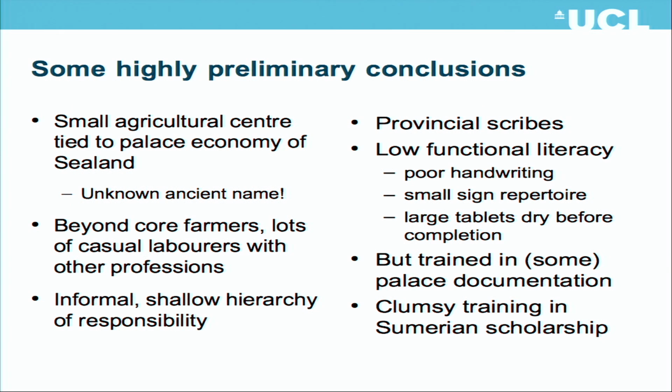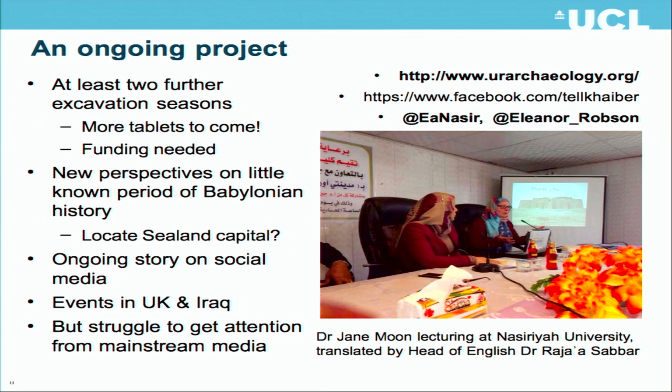And yet, they're aspiring to be members of the scribal class, situating themselves as this incredibly long and erudite tradition that begins in the late 4th millennium BC and will continue right up until just less than 2,000 years ago. So, those, I say, preliminary conclusions because the project's ongoing.